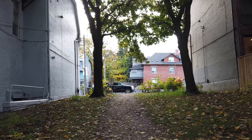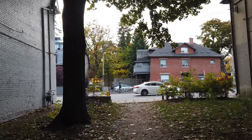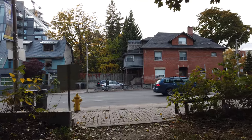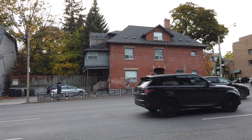I thought, seeing as fall seems to be in full swing, it would be a particularly good time of year to explore these streets. I did record a walk down Macpherson last year, but I haven't been back this year. And I've ridden my bike down Chestnut Park earlier.